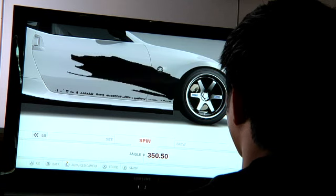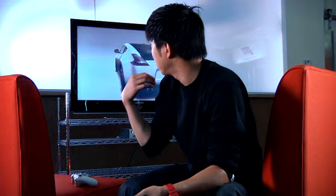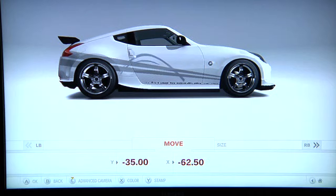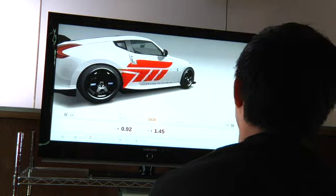The livery tool in this game is mind-blowing. I've been able to create my clean styles with no problem, but I've also seen painters that just get crazy with it. There's just no other game that allows this much customization.